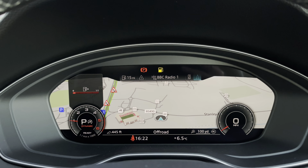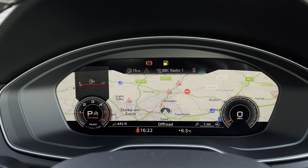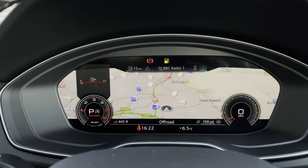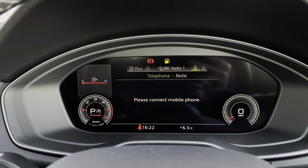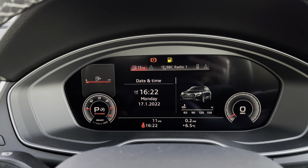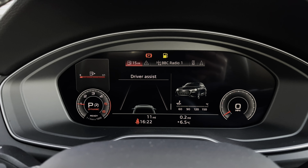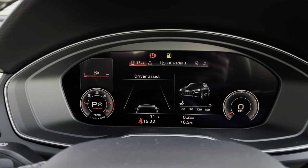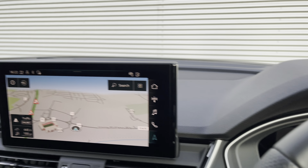This vehicle features the innovative Audi virtual cockpit display as standard. This does showcase the navigation with the map view, which is interactive. We have Bluetooth telephone connectivity, your entertainment such as DAB digital radio or personalised media connection, and we can also access the driver assists, including lane departure warning and Audi pre-sense.